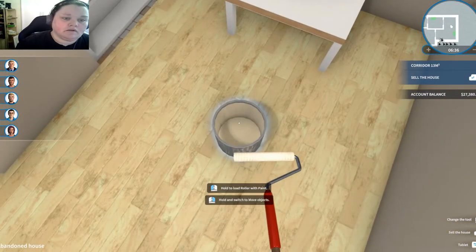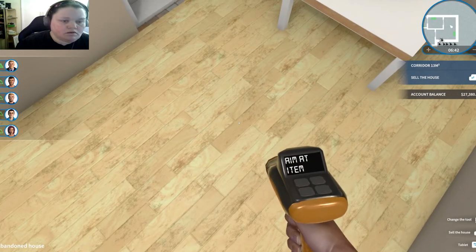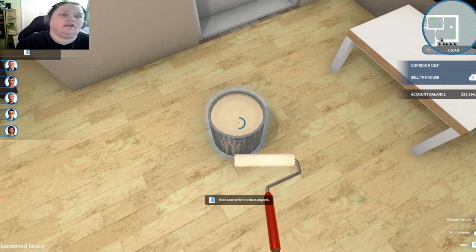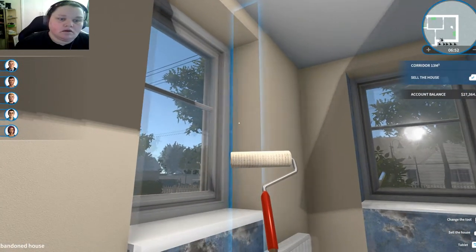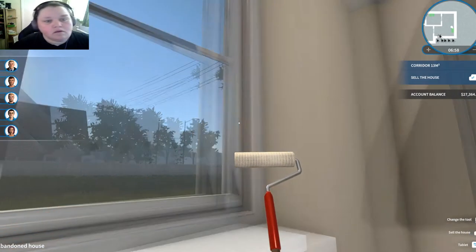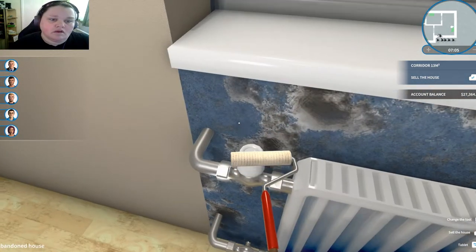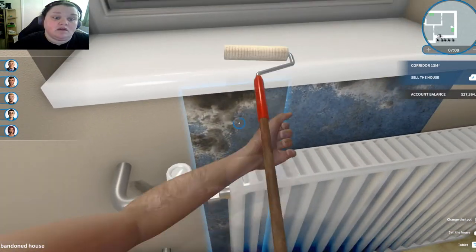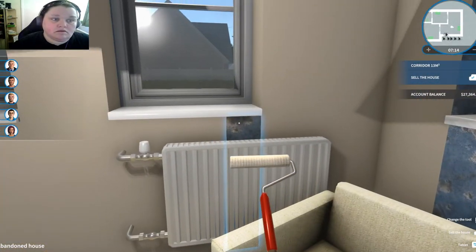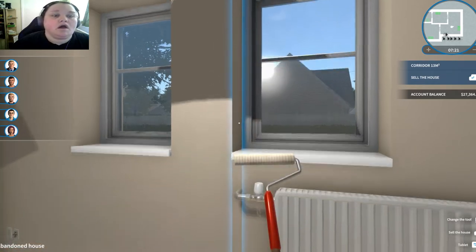Paint. You're gonna make me buy another one. Just for that tiny little bit. For just a tiny little bit. Not that tiny little bit, I had to have. A few gaps I've missed.